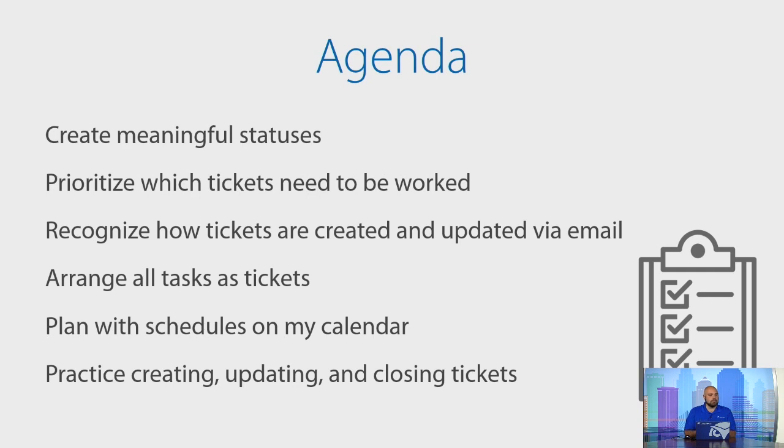So just to briefly give you guys our agenda for what we're going to be covering in section 1-2, we're going to be creating some meaningful statuses. So truly understanding what kind of status we need to put on these service boards when we're working with our clients.